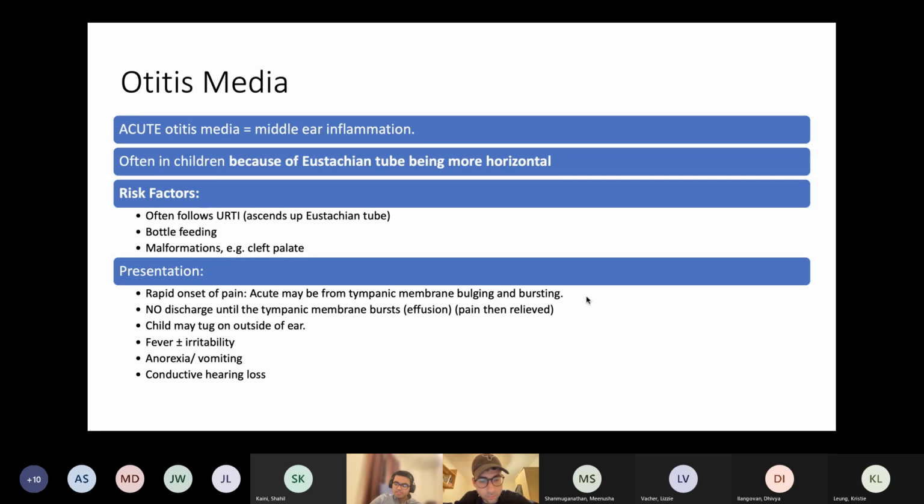The other question I was going to ask is, if you're getting recurrent otitis media as an adult, what are you worried about? This is another red flag thing that you may have covered last year. So we've done the pediatric manifestation. What's the adult manifestation? You're worried it could be a nasopharyngeal carcinoma, especially if it's just one side and it's constantly getting an acute otitis media. That's another red flag thing.